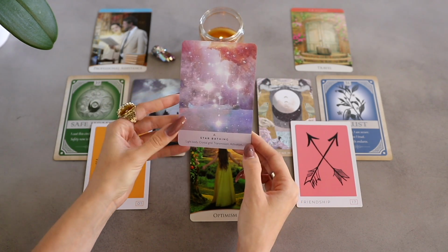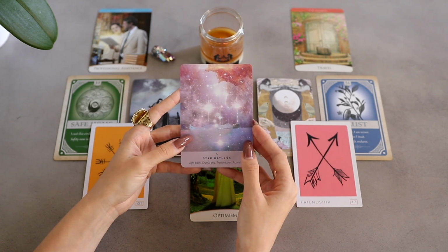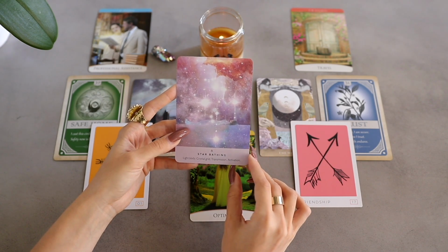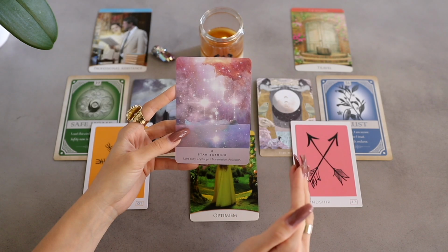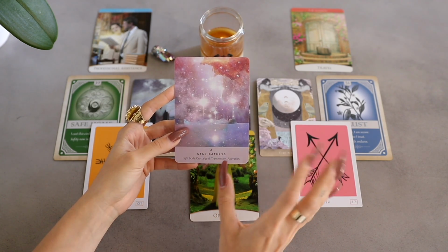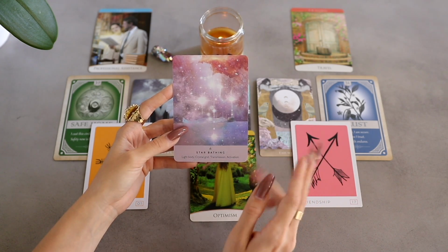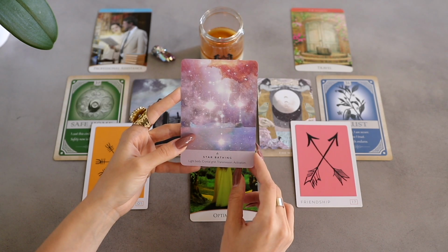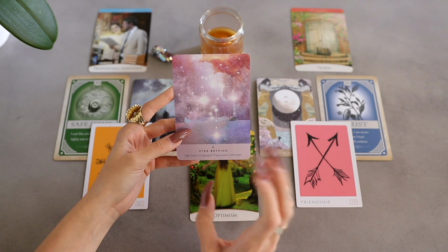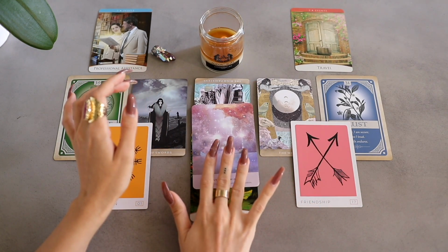So right now you guys are being activated in your spiritual self, especially if you guys are interested in spirituality and stuff like that. So star bathing, you guys are definitely going through one of those spiritual awakenings when we see this card. You guys are really connecting to the cosmos, stuff like that. You might be really interested in astrology at this time, or learning some more esoteric knowledge. Crystal grid coming up, maybe you guys are getting really interested in having some more crystals around you, learning about energy work, stuff like that. So that's a really fun card to end on, you guys.